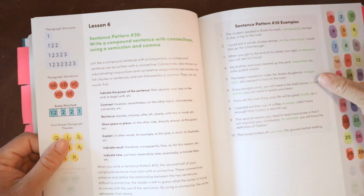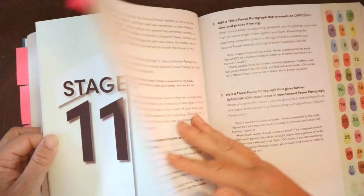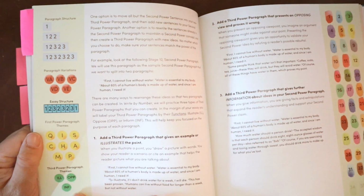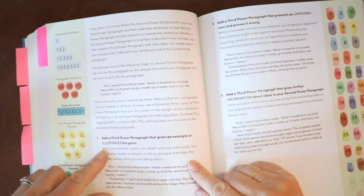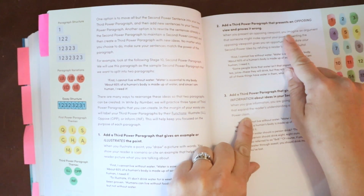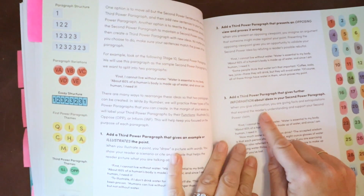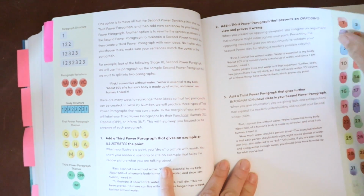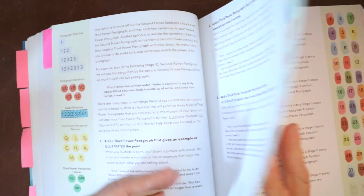Okay, then we move to the next section in stage 11 where we're adding on the third power paragraph themes. And so this is when we're giving an example of a paragraph that illustrates a point, a paragraph that has an opposing view and proves it wrong, and a third power paragraph that gives further information about ideas in a second power paragraph. So we're gearing up here for different types of essays.